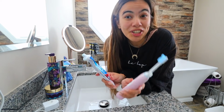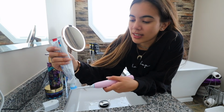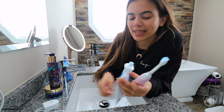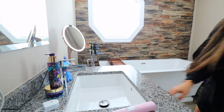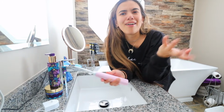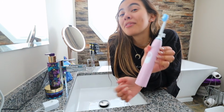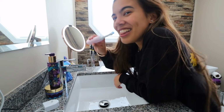So I've been starting to use bamboo toothbrushes because they're more environmentally friendly. Obviously toothbrushes are plastic, you throw them out all the time. I have a couple of these heads left for the toothbrush. I'm going to use them up because I don't want to waste them, and then hopefully switch over to bamboo toothbrushes because they're more eco-friendly. Speaking of eco-friendly.